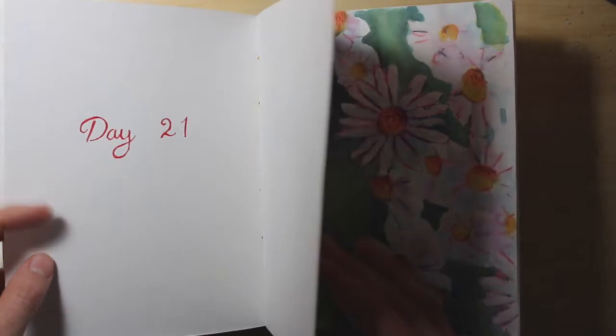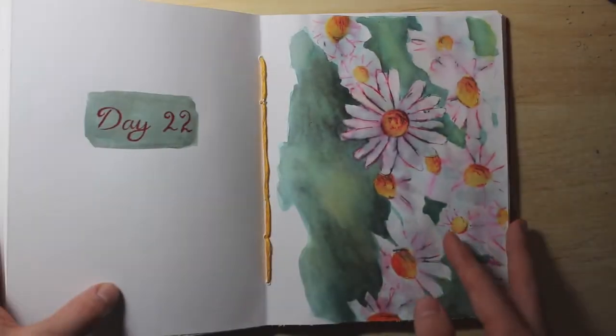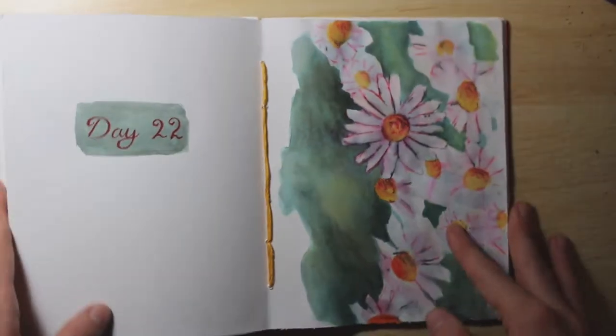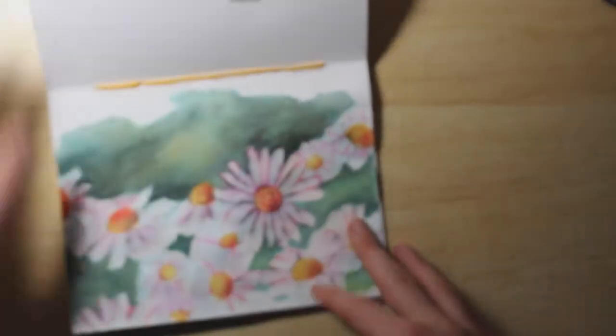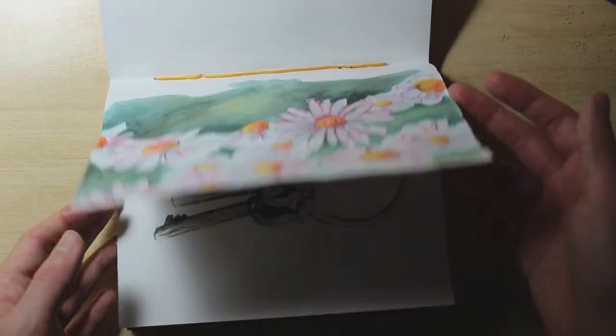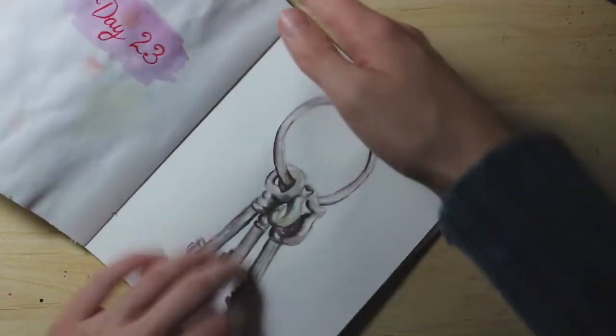Here we have another whole chunk of missing days. And again, this is pretty understandable because I'd just gotten there. I was busy hanging out with them. On day 22, I finally was like, oh, you know, that challenge that I'm doing, maybe I should paint something for it. And then I remembered for the next 2 days. Wow, would you look at that?